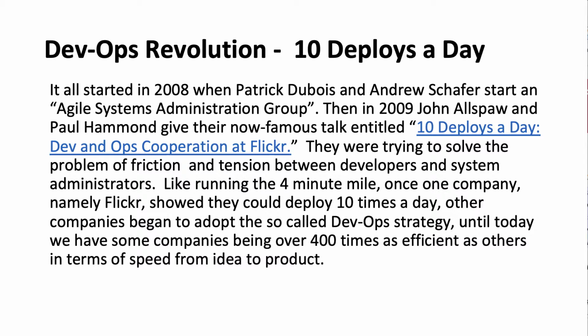So the DevOps revolution started way back in 2008 when Patrick Dubois and Andrew Schaefer started the Agile Systems Administration Group. Then in 2009, John Allspaw and Paul Hammond gave their famous talk, 10 Deploys a Day: Dev and Ops Cooperation at Flickr. They were trying to solve the problem of friction between the teams. So like running a 4-minute mile, once one company, namely Flickr, showed that they could deploy 10 times a day, other companies began to adopt this DevOps strategy. Now we've got some companies being 400 times as efficient as others, in speed from idea to product.